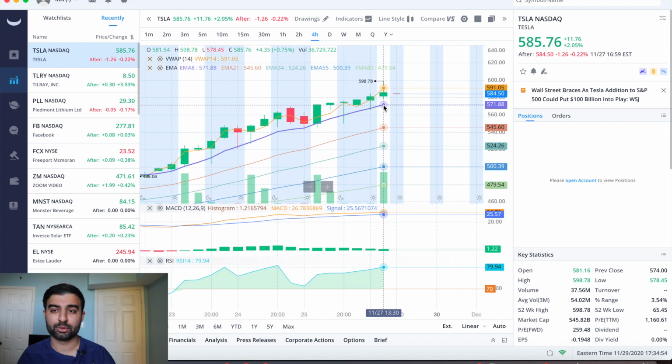over the next month. I think it's a really exciting time. Tesla has now got a market cap of $545 billion, which is crazy to think about, but that's the nature of the stock market.